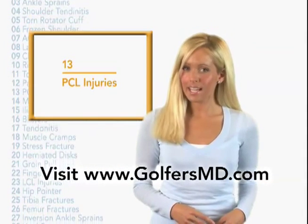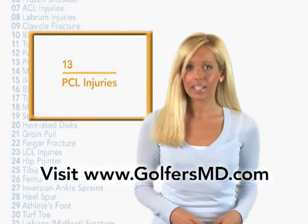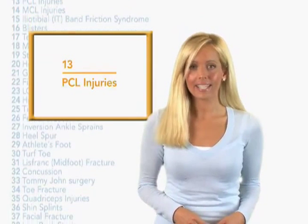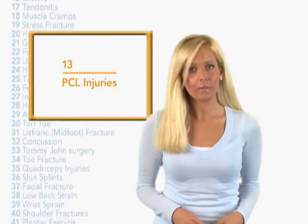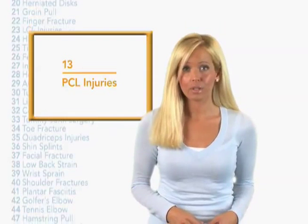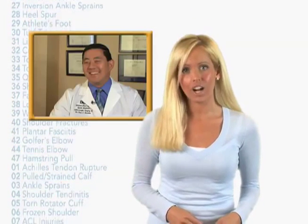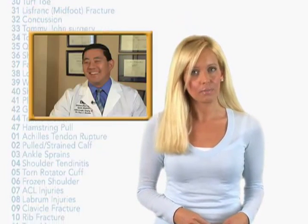Golfers are prone to PCL injuries. The PCL is a posterior ligament that attaches the femur to the lower leg and can be injured or torn by a sudden twisting of the knee joint or from hyperextending the knee. The pain and injury will cause golfers limited mobility and even misplay. Today we visit Dr. Michael Meow, sports medicine orthopedic surgeon, to tell us more about PCL injuries.